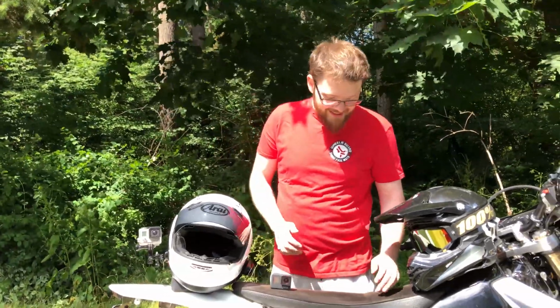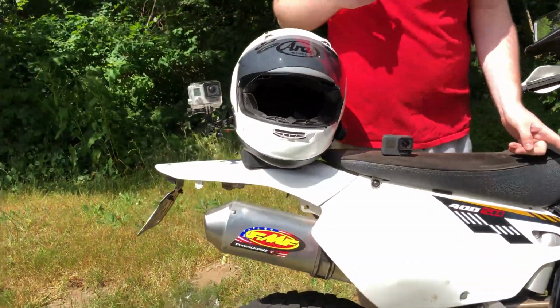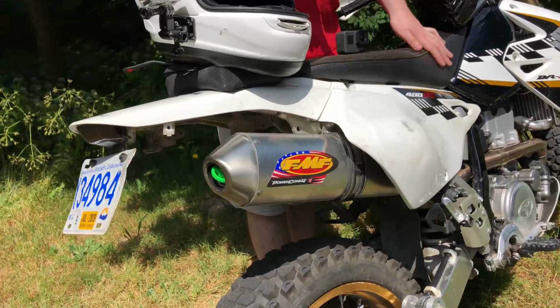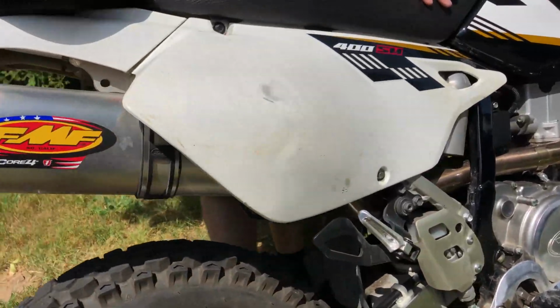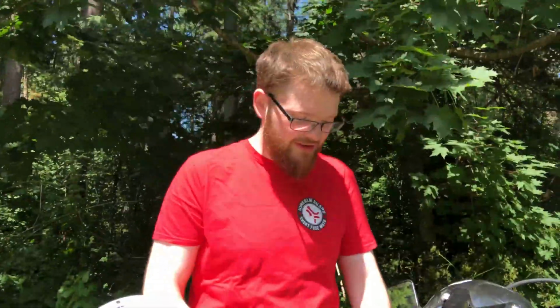Okay. So, next thing I did was the FMF full exhaust with the Powerbomb header pipe, and I did the JD jet kit. I haven't done the 3x3 mod. I just pulled the snorkel off of it. Once I get the FCR and the big block, I'll definitely be cutting up the airbox, but I didn't see it was super necessary right now.